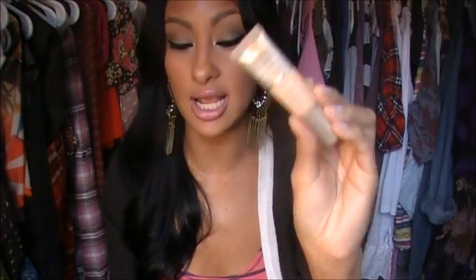Okay, next concealers. These are concealers that I haven't used in a really long time, but I did like them at the time. This Neutrogena 3-in-1 concealer for eyes, but I did use all of these again just so I can refresh my memory on it, whether or not I like it or not.